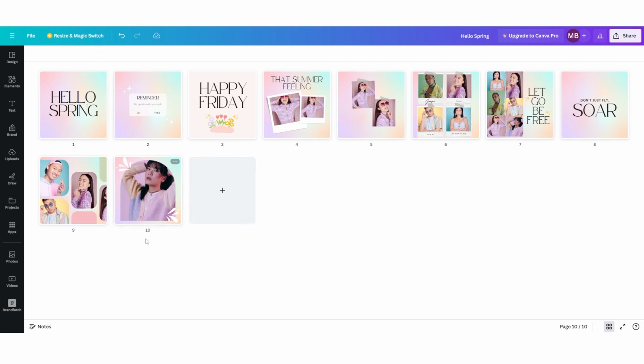Once again, I'm only creating 10 just because of the example. And maybe I want to title this, let's give it a cute name. So I'm going to title this Pastel Pop Instagram or Insta Template. That way I know exactly what this is when I have this.